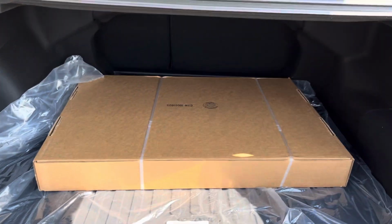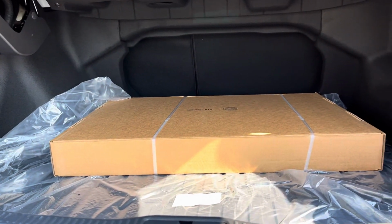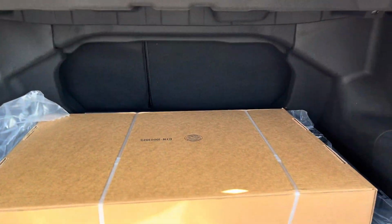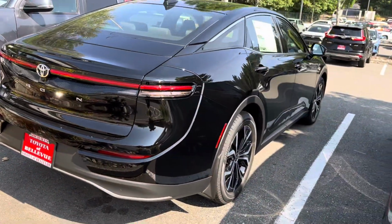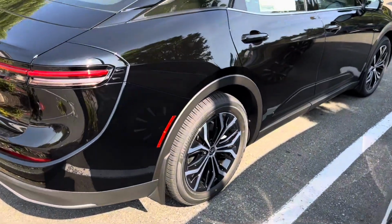So this is the trunk space, guys. Huge trunk. I love it. You have the all-weather floor liner package right here and stuff. You can lower the seats. I've actually put a bunch of stuff in mine a couple of times when I needed to move a bunch of stuff at one point, and it fit great. You know what I mean?